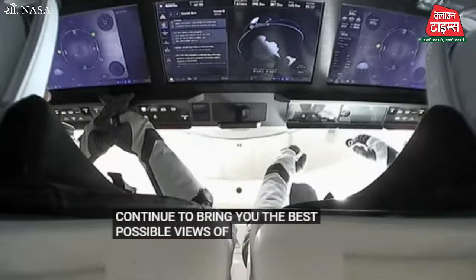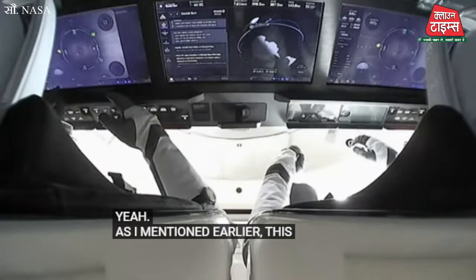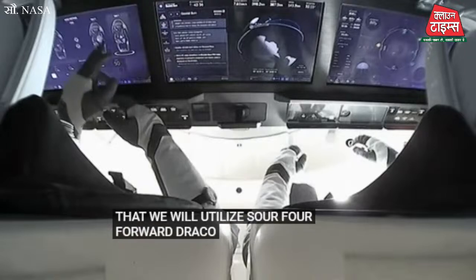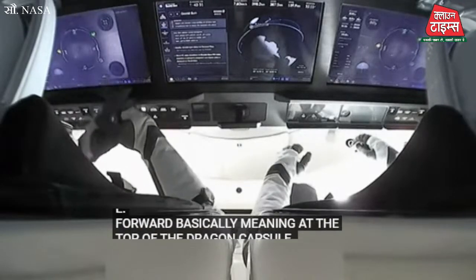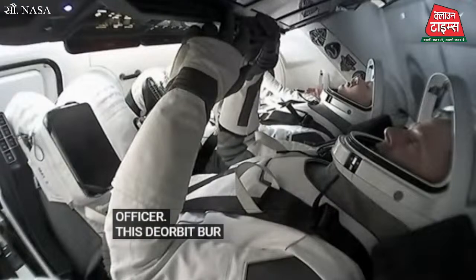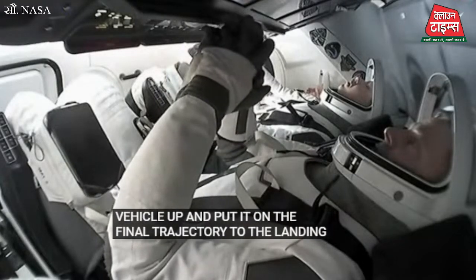Yeah, as I mentioned earlier, this deorbit burn is the last time that we will utilize our 4 forward Draco thrusters. Forward basically meaning at the top of the Dragon capsule. Dragon Freedom has not yet entered the Earth's atmosphere. This deorbit burn is what will line the vehicle up and put it on its final trajectory to the landing site right off the coast of Tallahassee, Florida.